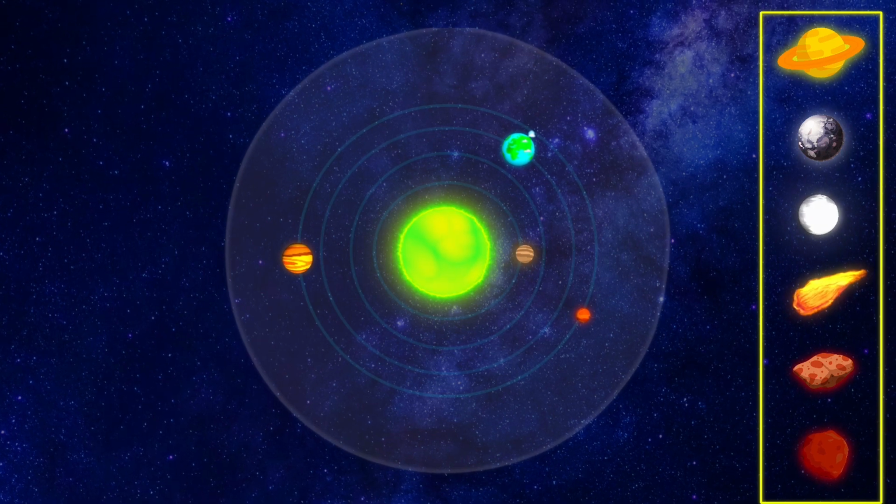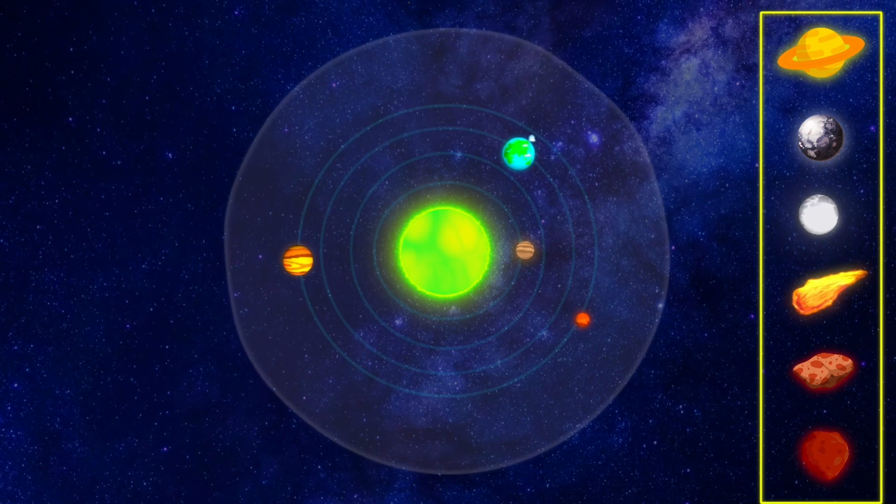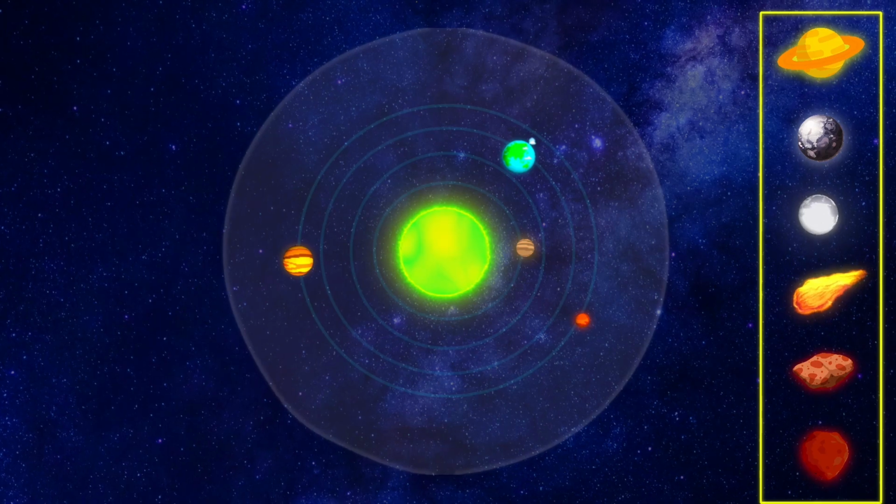What are the peculiarities of those planets? And what is the exact boundary of the solar system? Let's see.